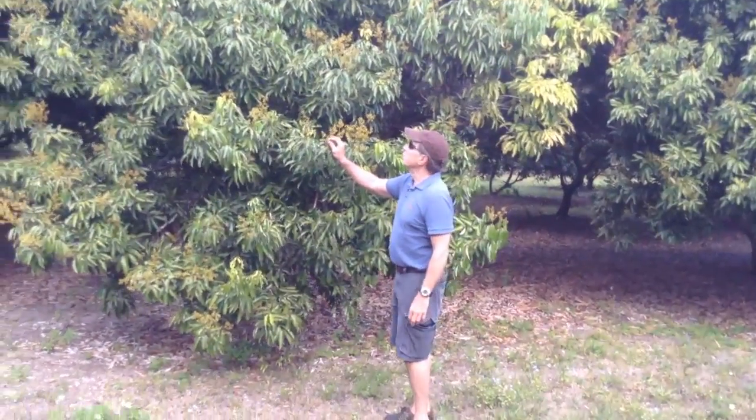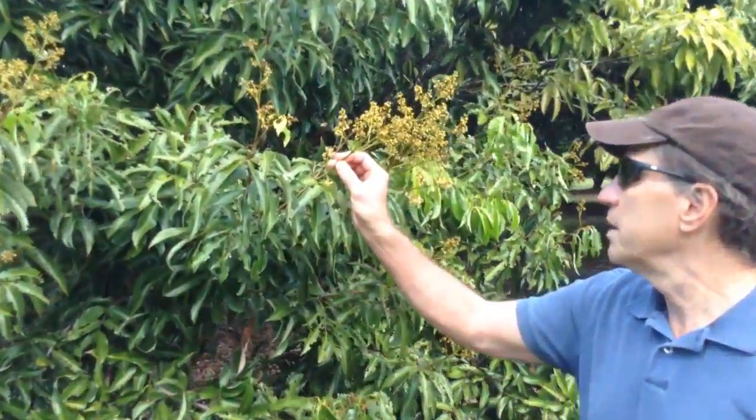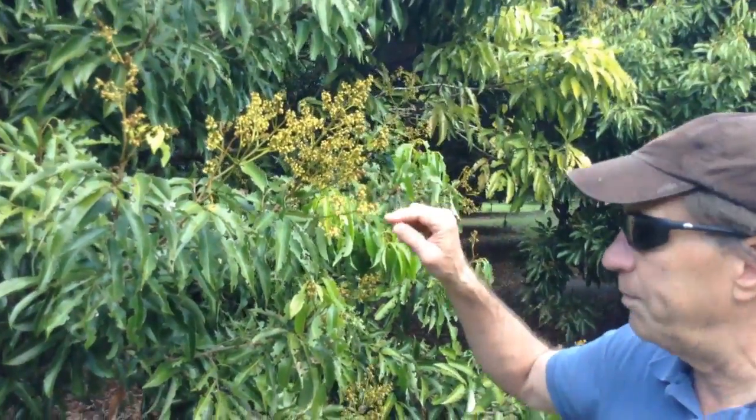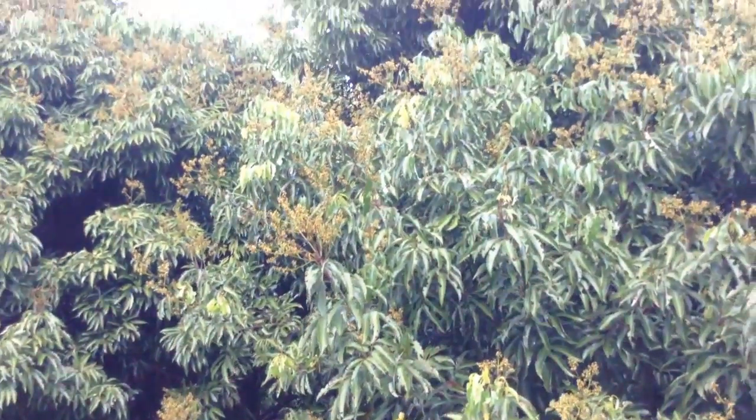You can see the bloom is very extensive on these trees. Bees are very busy, and the flowers are just starting to open. The male flowers are opening. You can see the extensive female flowers on this tree, which will lead to a much better fruit set.